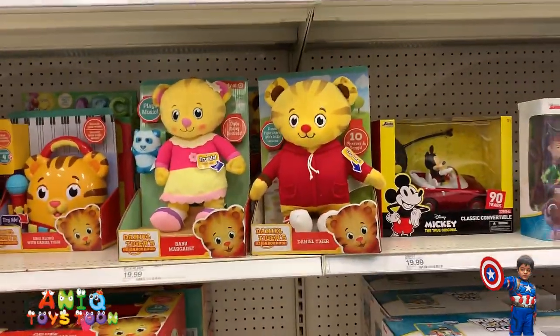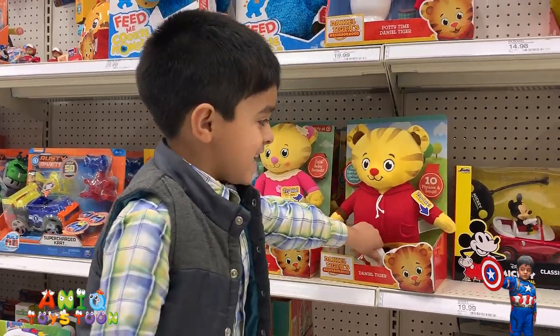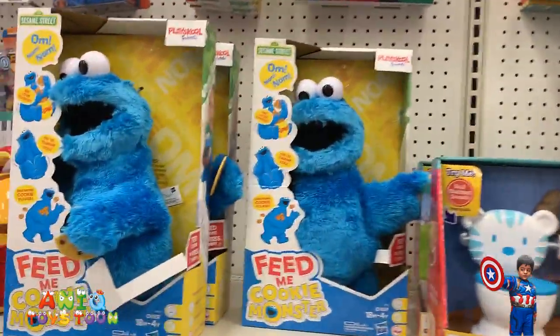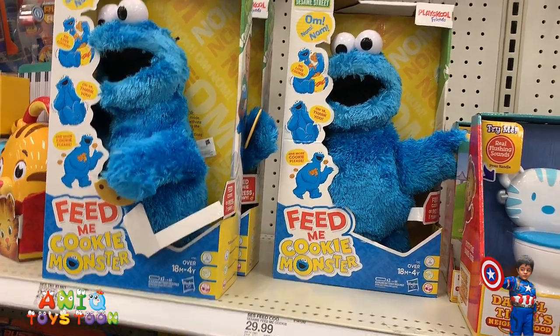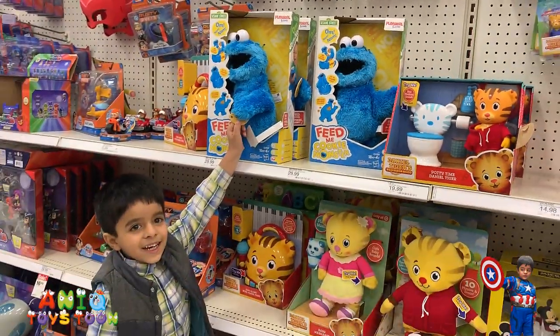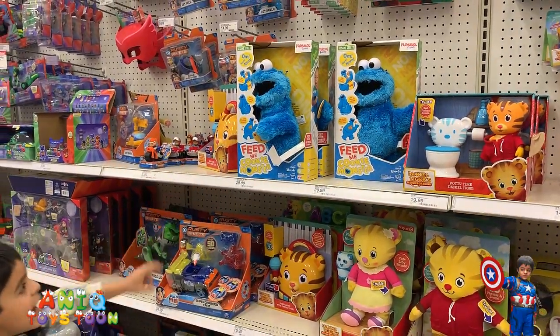All right. Okay. Do you know who that is? Daniel Tiger. That is Daniel Tiger. How about this one? I don't know. Cookie Monster. No, this one right here. He has a cookie in his hand. Yeah, he has a cookie in his hand. That's a Cookie Monster.